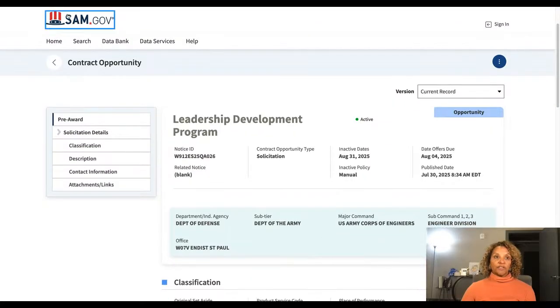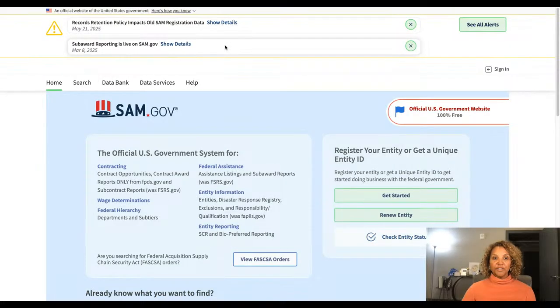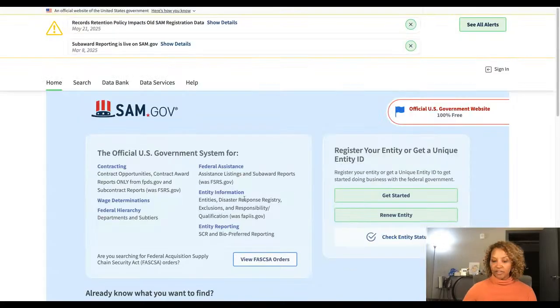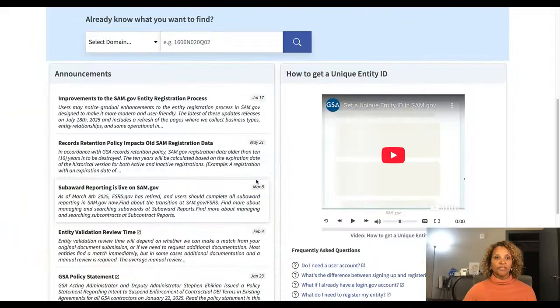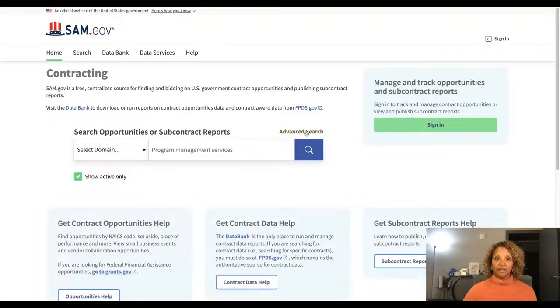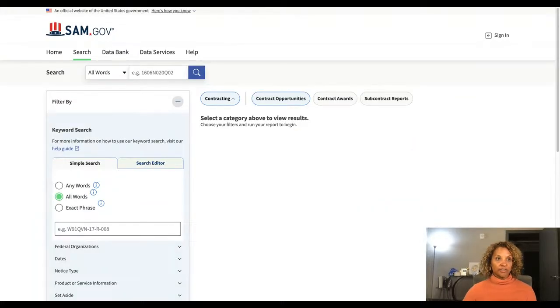So what you see here, let's go to the beginning. The screen itself looks about the same color. Everything looks pretty much the same. However, you'll notice that there isn't anything on here pertaining to Apex. They mention how the site is free. They're also letting you know that there are some changes, okay? So nothing too wild. All you have to do is go to contracting, advanced search. But let's take a look. Let's go back a second.